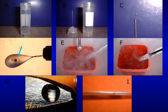And essentially what you can see in the top left-hand corner, slides A and B, are the vials that embryos are ultimately frozen in. In picture C, you can see this little loop, which is under a microscope here in D. And in this little loop, we can actually put embryos onto a little film, and then plunge the embryos, as you can see in E, in the liquid nitrogen to freeze the embryos. This is done after we do some dehydrating of the embryos and some other things.